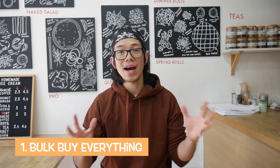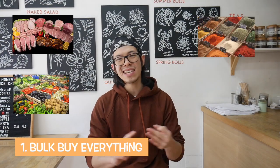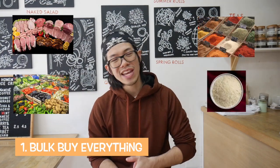So firstly is to buy in bulk. This is where you buy your produce, your vegetables, your seasoning, your spices, your grains, your nuts as well. Everything that you're going to need for your street food business. If you could buy everything in bulk, keep it in a dry storage area and make sure you utilize the economies of scale.